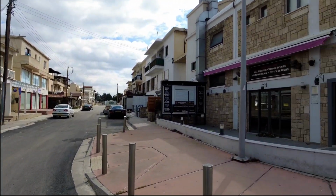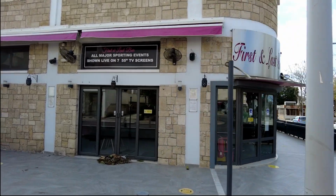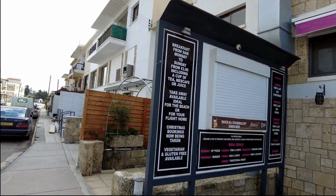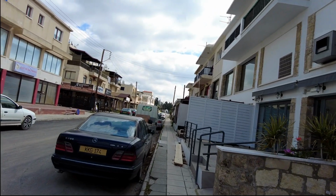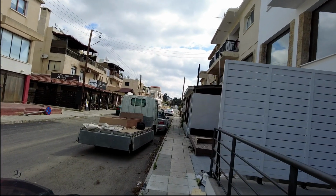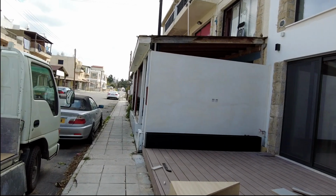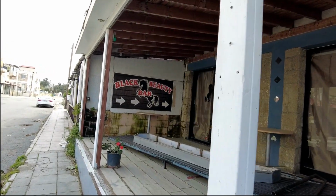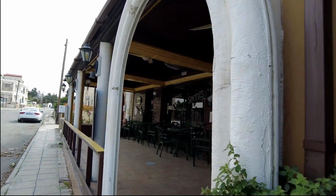Just take a little detour up here. On the corner here is the first and last pub. Again, it's early March, so some places are closed for the season and will be opening probably for the Easter time. Winter time is obviously a time when these places all get a chance to remodel and spruce up. Black Beauty bar. This was actually open the other night. The 60s.